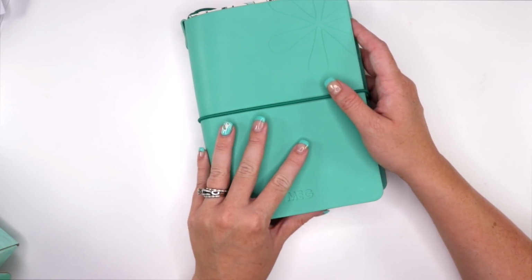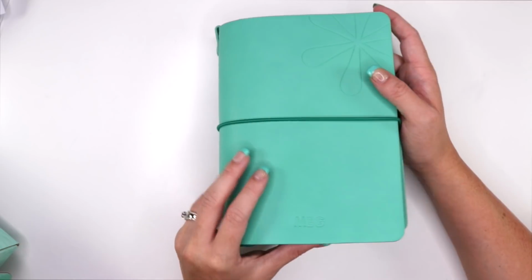Whichever one, these are just great. And there are different styles and covers that you can get.